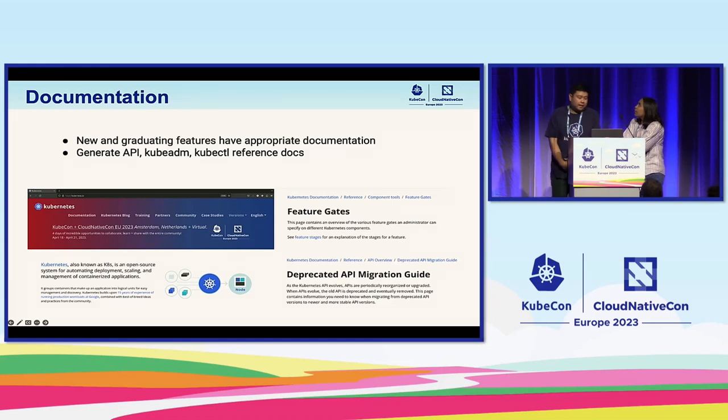Next, we have docs, or documentation. Like I mentioned before, every new feature, new enhancement, or graduating enhancement needs to have the appropriate documentation ready on release day. The docs team also helps generate the reference docs. They help generate the API docs, the kubeadm docs, and kubectl docs as well. They also make sure that the feature gates page is updated.